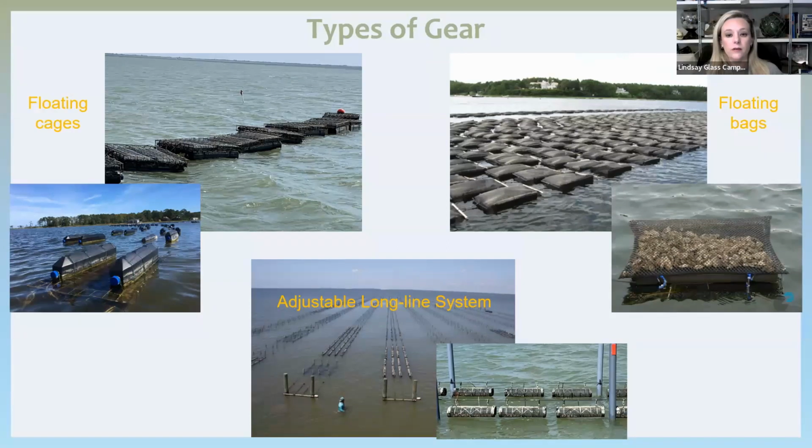And another type you may see is an adjustable long line system. So there are posts, and you have what they call baskets of oysters, and that line moves between an in-the-water position, oysters feeding, and then can move up to a desiccation drying position, and then also in case of a storm can be moved very low, closer to the bottom of the water column.